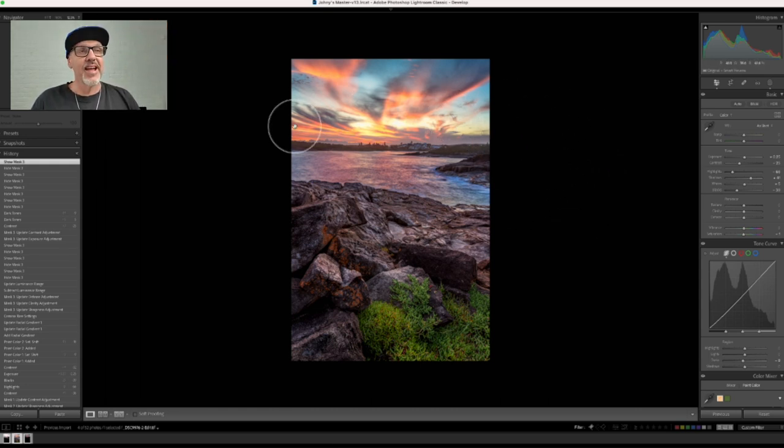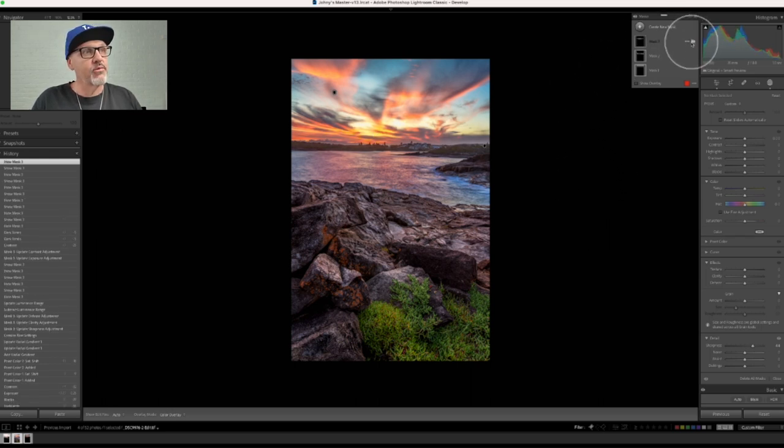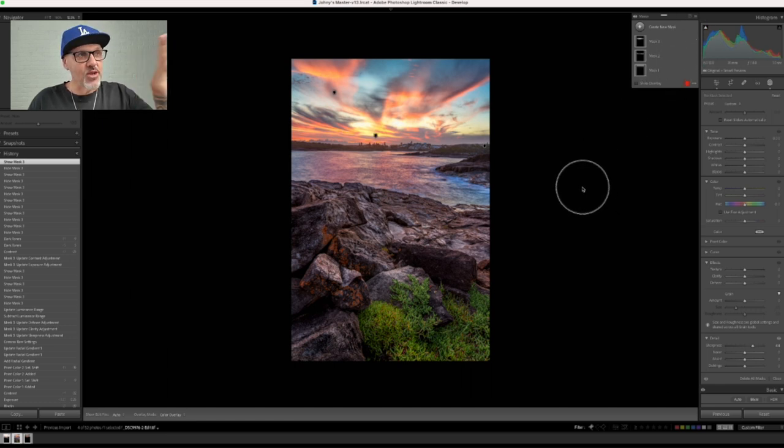And I've lightened up this area and also removed some contrast from that area and added a bit of negative clarity just to soften the light around that horizon line. You can see if I turn that on, off, and on, off, and on there, it's just softening that area and it helps give your image a little bit of depth.